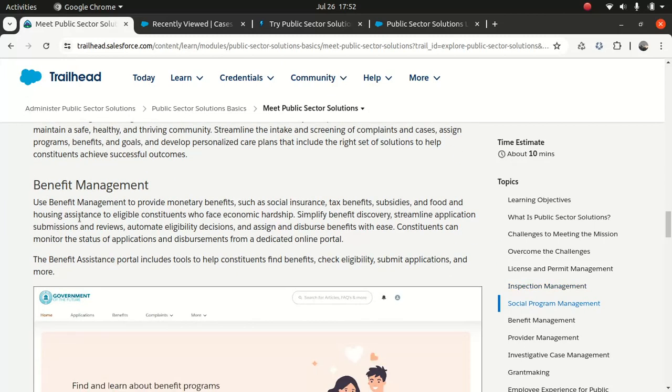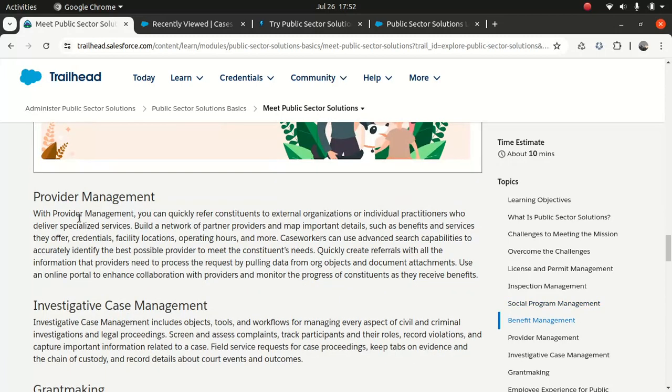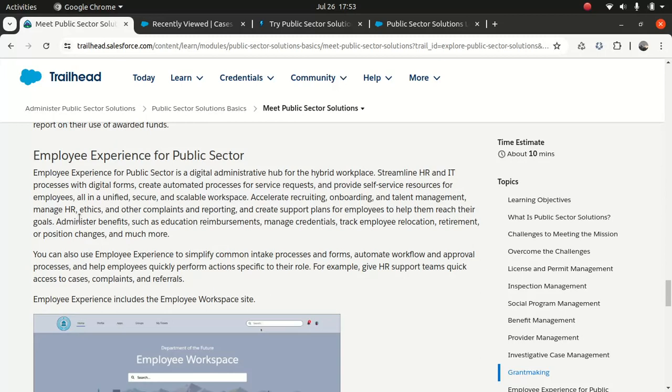And then you have social program and benefit management, for people who are on a benefit or other stuff, right? You can manage that. Provider management, right? This is very big for some businesses. If your caregiver wants to look for the providers which are suitable for your needs, they can do that using this, right? Because it's all integrated and connected. Then you have case management, then grant making, employee experience. We're going to look at all of this stuff, right? So that's the whole point.